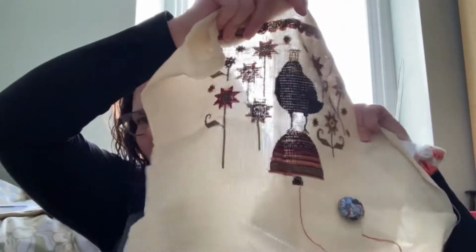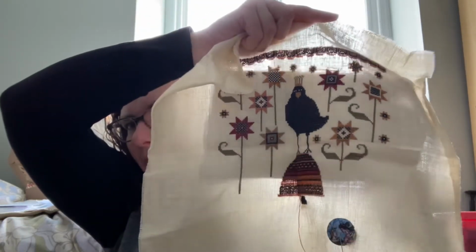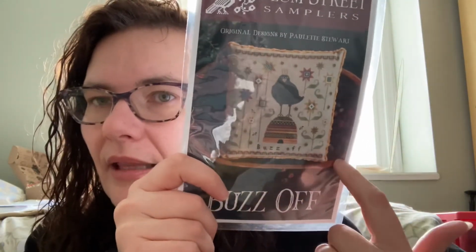This one though is going to be finished. I'm sure I said that last year too. But I think I started this one last year. So this is Buzz Off by Plum Street. I have a couple more flowers to do, the buzz off part and then the border. Will I work on that today? Probably not, but I am really hoping that I will.